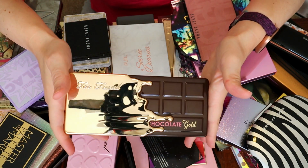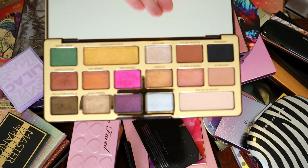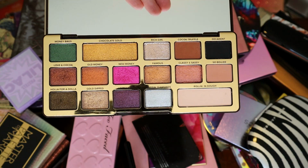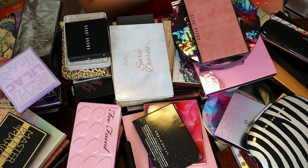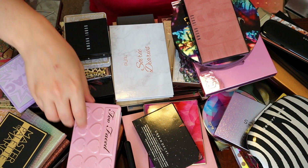Chocolate Gold palette. I think this is actually going to be a declutter. It has all of these really beautiful metallic shades in it. I have not pulled for this palette, I think, since I bought it. It is still really good quality. All of the shadows still work really well. I just don't pull for this, and I should pass it along to somebody who would get more use out of it than I currently am.